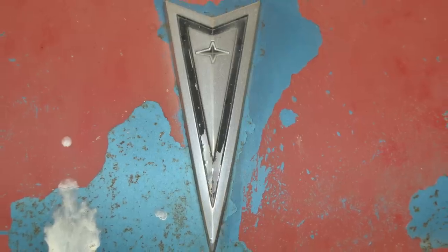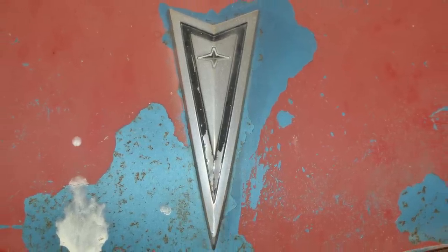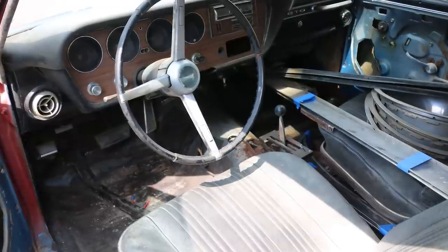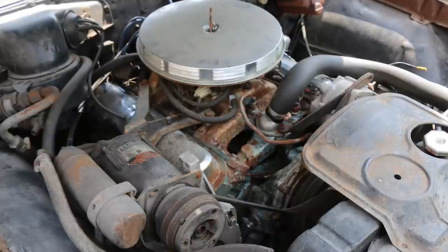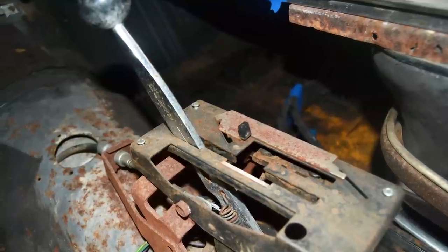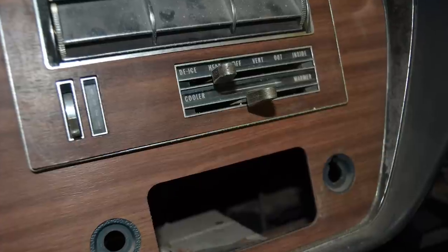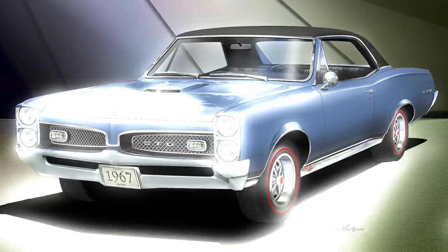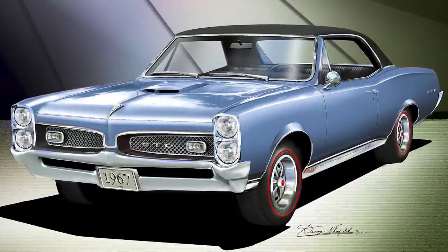Originally, this car was Tyrol Blue, a beautiful color blue, with a black vinyl top and bucket seat interior. The Pontiac 400 V8 is still under the hood, coupled to a Turbo 400 automatic transmission. It's the first year for the Turbo 400. And it's a factory installed air conditioning car. So we were going to bring it back to how it looked on day one with a few performance modifications added for better drivability.